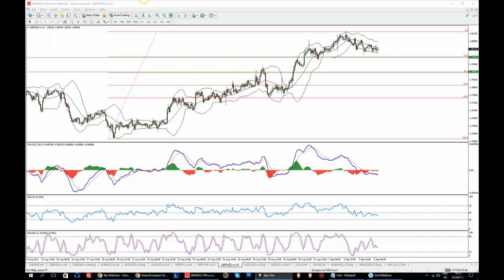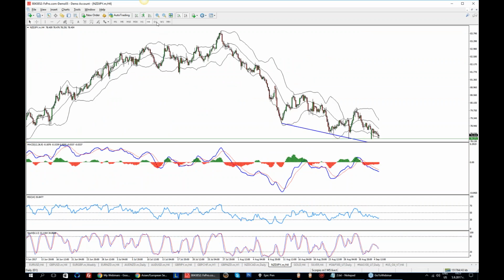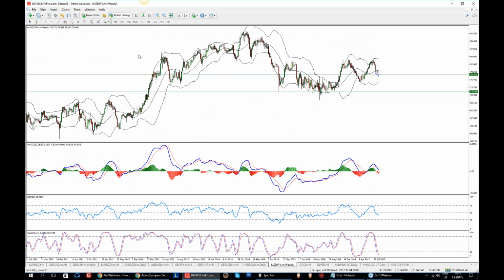Alright guys, pound Kiwi, pound franc, Kiwi yen, also an interesting one. Now in the longer term, guys, we are bearish here because of this weekly cycle that you can see. This is our weekly range. So in the longer term, we can expect the price to reach this bottom, ideally.